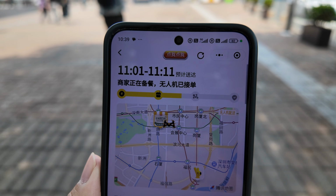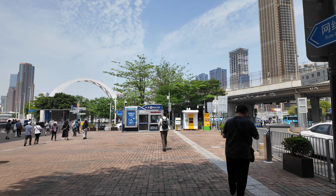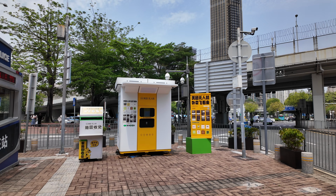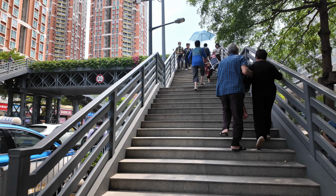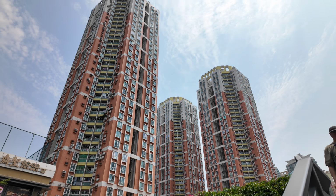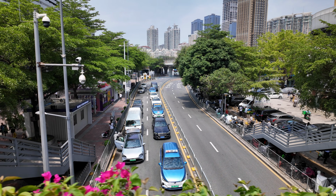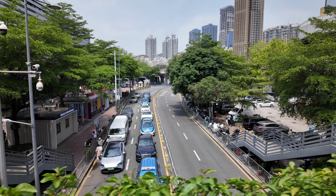We've got a bit of a wait, so let's hang back. This is the first time I'm ordering takeout using drone delivery. This drop-off point at Futian Checkpoint opened in October 2024, but it's far from the only one. As of September 2024, Meituan already operated 43 drone delivery corridors in cities such as Shenzhen, Beijing, and Shanghai and completed 360,000 orders. By the time you watch this video, these numbers would have certainly increased.